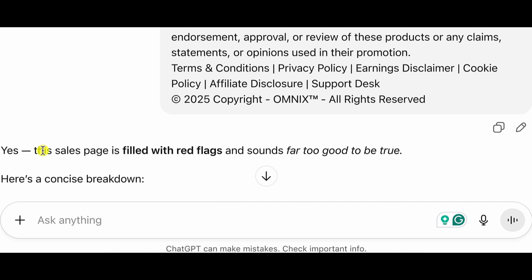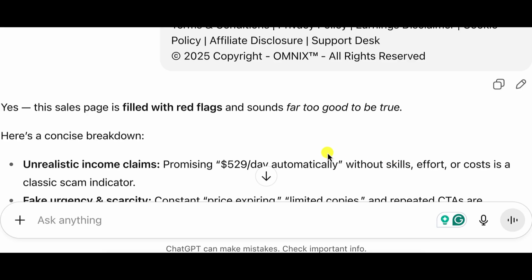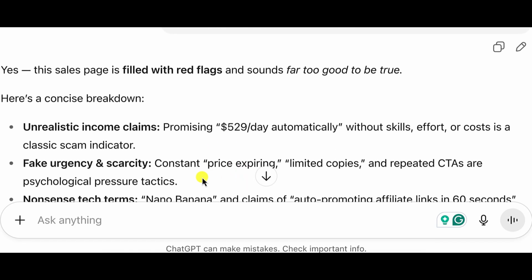And ChatGPT says, yes, this sales page is filled with red flags and sounds far too good to be true. Here is a concise breakdown. Unrealistic claims. Promising $529 per day automatically without skills, effort, or cost is a classic scam indicator. Fake urgency and scarcity. Constant price expiring, limited copies, and repeat CTAs are psychological pressure tactics. Yes, they use a lot of FOMO, fear of missing out.